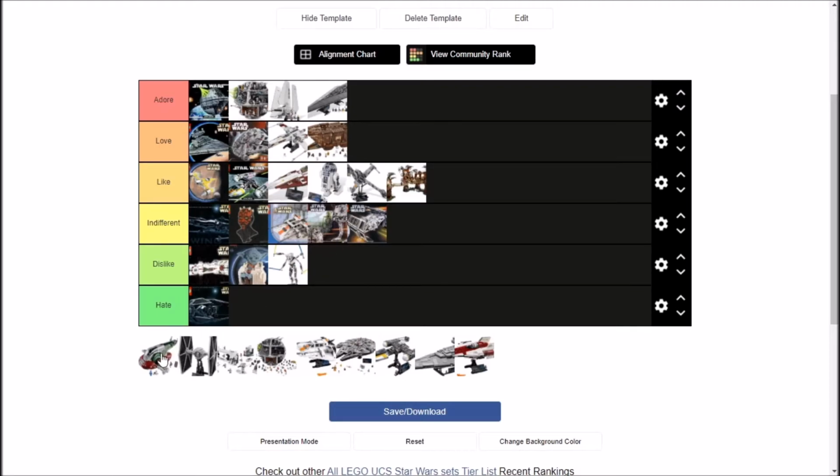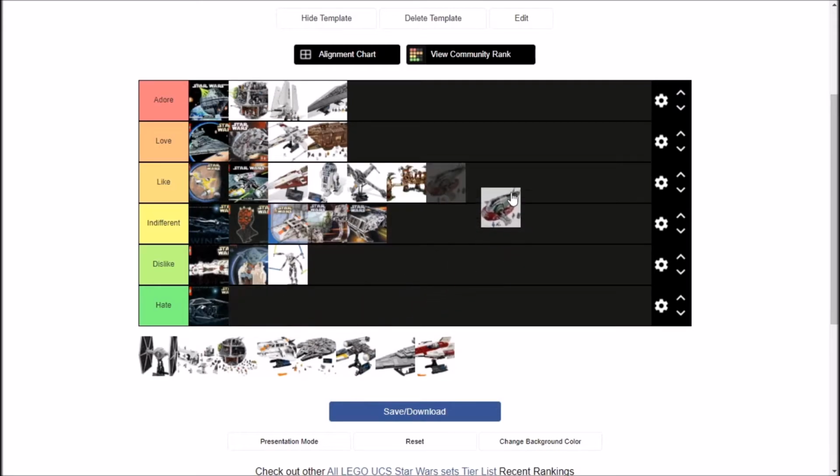I think next we've got another Adore set. I think it's the best UCS set, or maybe the joint best UCS set ever made, and that's Slave One. It's such a complex shape to make, and if I was a designer at Lego and I got assigned to make this set, I have no idea where I'd start. No, God knows.